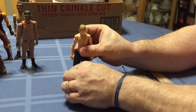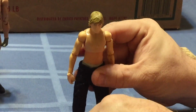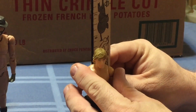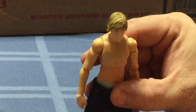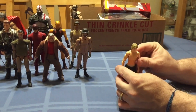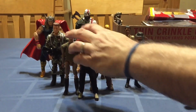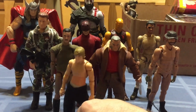Next we have Luke from Star Wars Black Series, and Luke Skywalker was not a very tall character, so again there's some leeway in what you're looking at here. He does come in at 5.5 inches, so he's 5.5 feet, and that's pretty close to what he would have been. I think Mark Hamill was right around 5'7", 5'8" when he played the role. I don't know if he's going to want to stand.